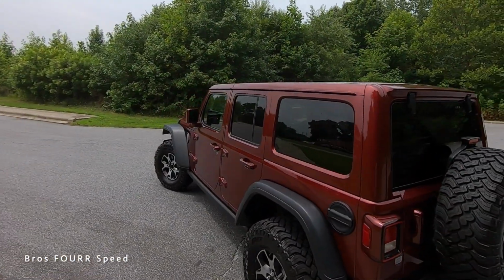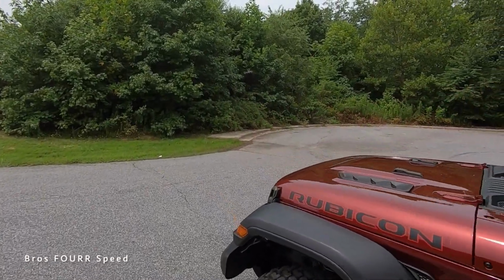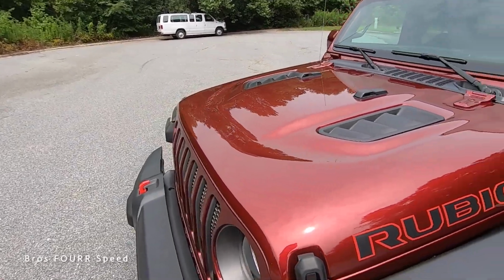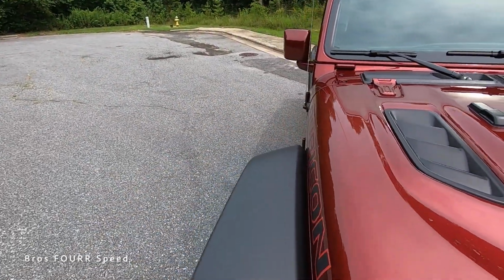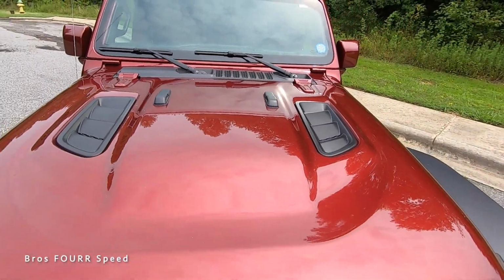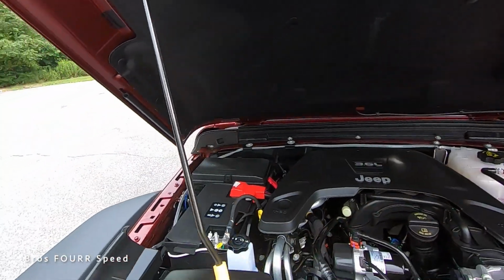So this vehicle is super nice to go ahead and take a look at. We're going to start with underneath the hood, which has these manual latches right here. We can go ahead and open them up. There's one on each side, of course. And you just pull the one lever in the center, and the prop rod is up here.